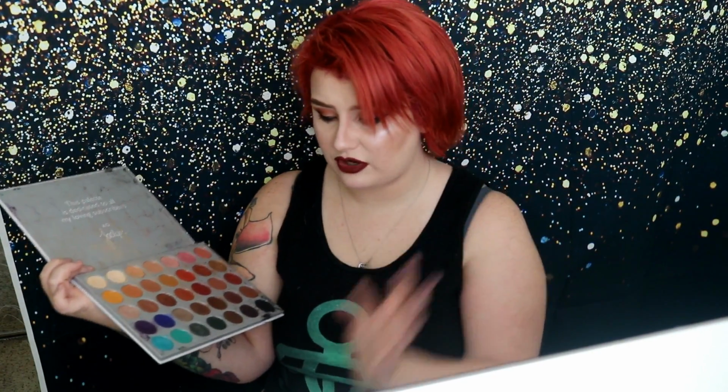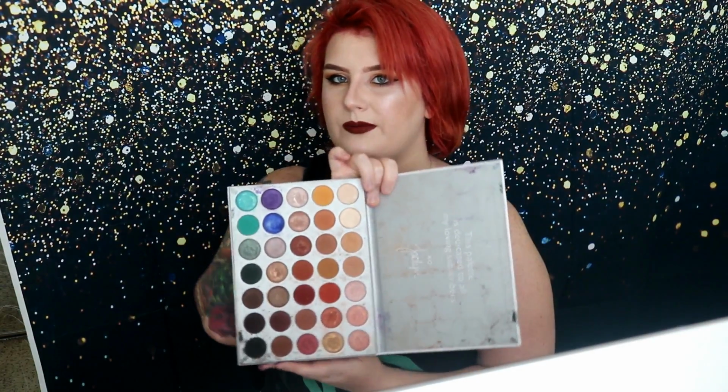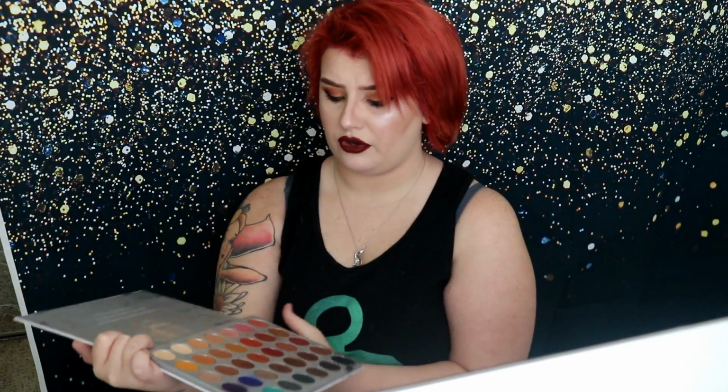The mattes are super duper pigmented. The shimmer, the metallics are super pigmented. They blend beautifully. They're buttery. They're smooth. These are the best Morphe eyeshadows I've ever encountered, and that's because she did try to make that her goal. There are endless possibilities with this palette. You could do a colorful look, a fall look, a subtle look, an everyday look, and a glamorous look. You can just do so much with this palette.